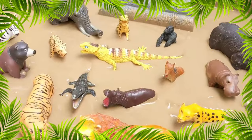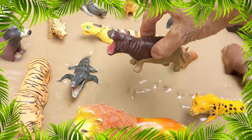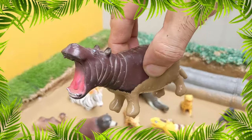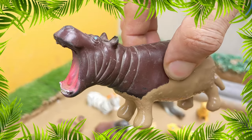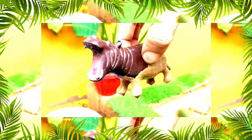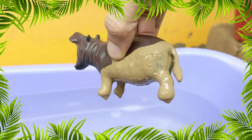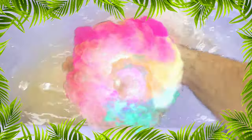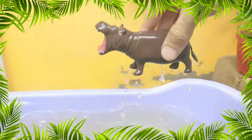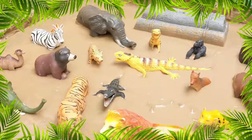Let's start the video and let's discover something between this mud ground. And we have seen a hippopotamus. Hippopotamus with, look at this, big mouth. And this hippo is very, very dirty and a big wild animal. Hippopotamus. Let's wash him. Here we go, hippopotamus. Let's see what we have next.